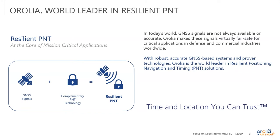Arolia is a world leader in resilient PNT, position, navigation, and timing. When you think of PNT, you probably think of GPS, or more precisely, the GNSS signals. It's a great way to know your position, right? But the big problem with GNSS is the signals are not always available, very weak, and they can even be spoofed or faked. So what we do at Arolia is use GNSS signals, but also complement them with all kinds of other technology to make it resilient, so we can produce time and location that you can trust.